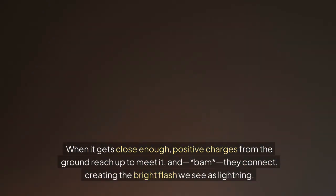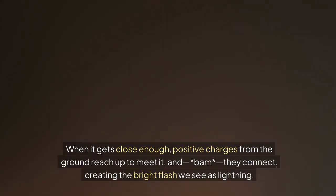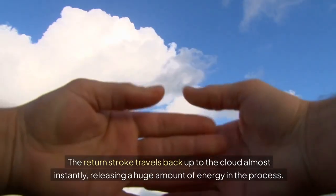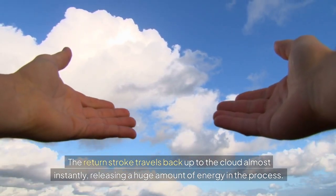When it gets close enough, positive charges from the ground reach up to meet it, and, bam, they connect, creating the bright flash we see as lightning. That connection is called a return stroke, and it's the part of the lightning strike that we actually see. The return stroke travels back up to the cloud almost instantly, releasing a huge amount of energy in the process.